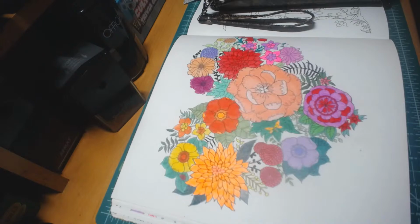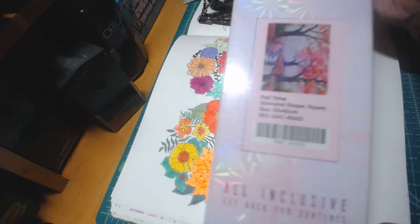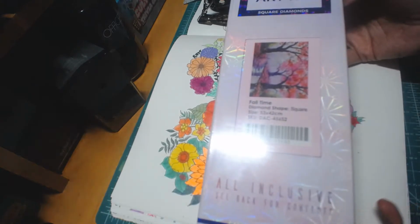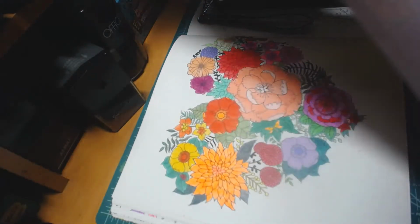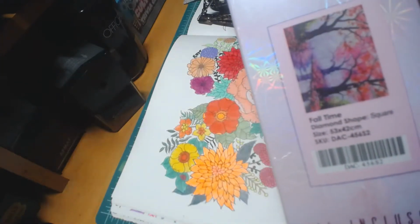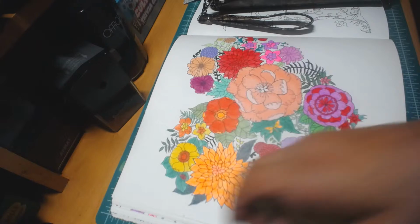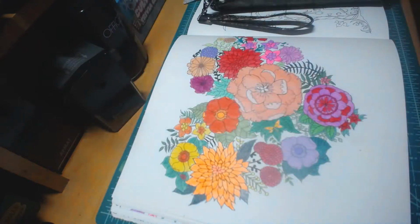But I did pre-order this. Sometimes they have pre-orders, and I saw it in the pre-order list. This is called Full Time by Graham Gresham, and I have a thing for Graham Gresham's diamond paintings. So this is Full Time. It reminds me a lot of my Lover's Draw, which I have hanging in the back. I love diamond painting. I think it's become my second favorite hobby right after coloring.